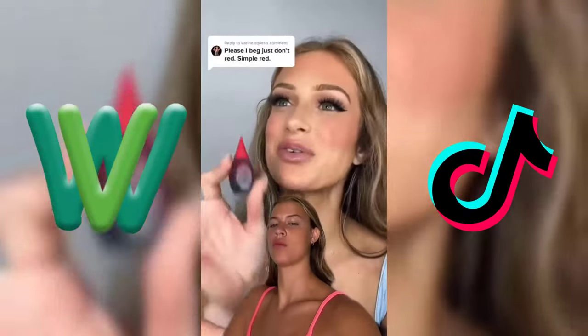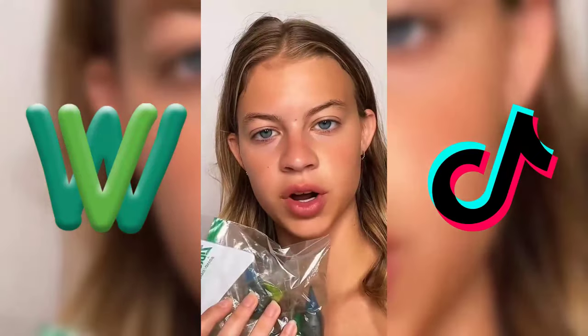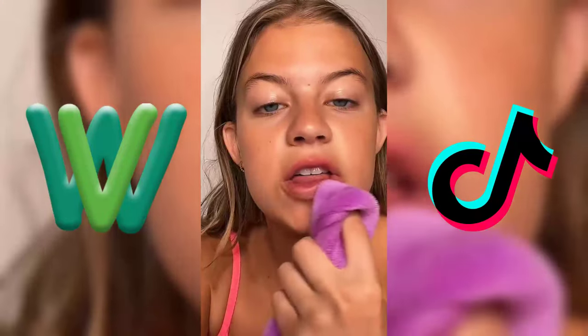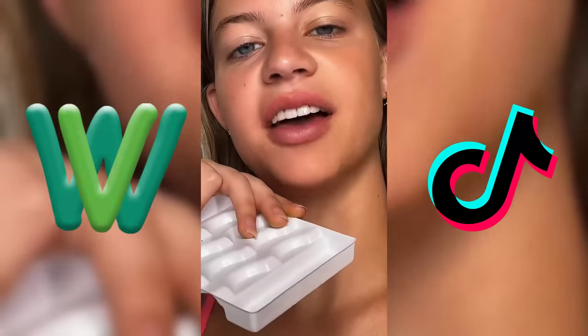Just gonna do simple red food coloring as a lip stain. Just for you. I need to know if this works. I have a very chaotic bag of all of my food coloring. I have acquired the red food coloring. Make sure my lips are clean. I'm gonna put a couple drops just into the back of this eyelash container.